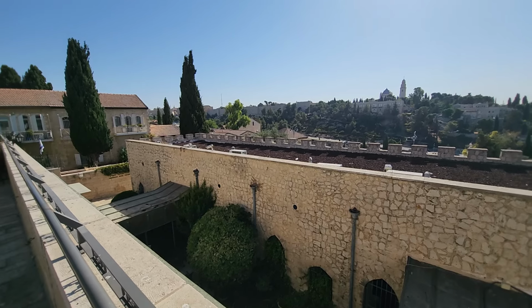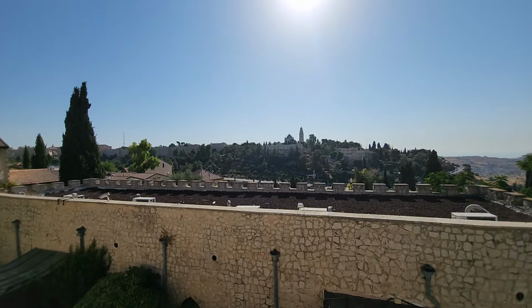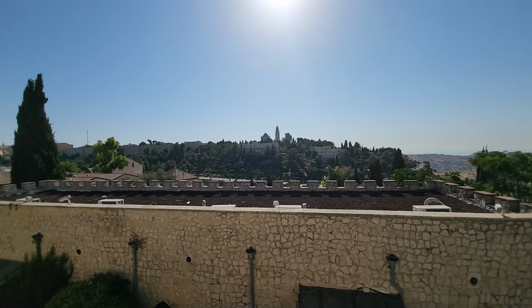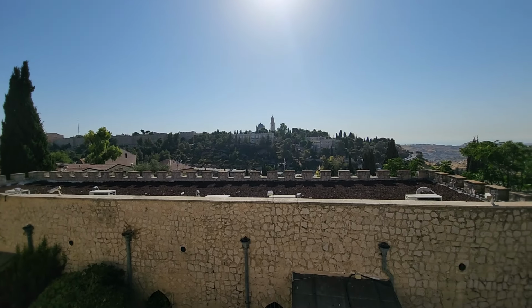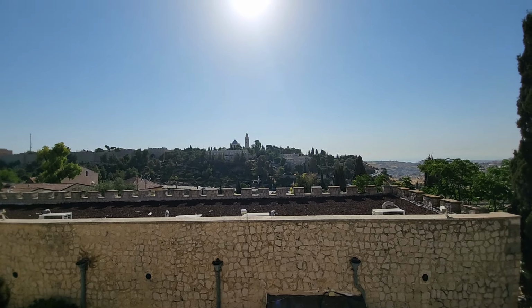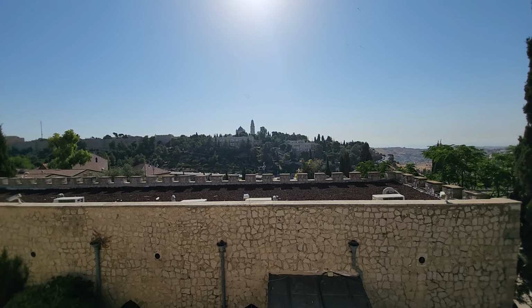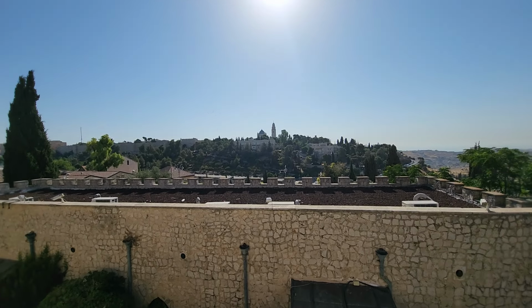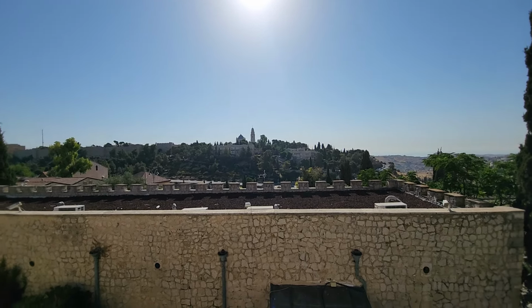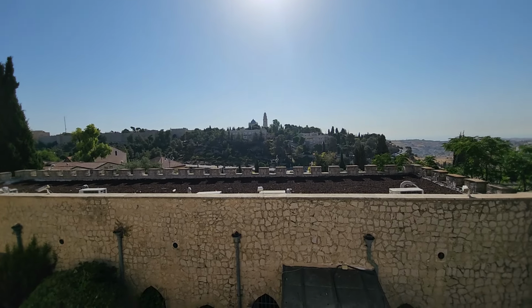This is something special. Remember that building that I told you to look at? This is the Protestant Academy and a Greek Orthodox kind of academy school. Above it, at Mount Zion, you can see the Dormition Church, you can see that beautiful pyramid top church.